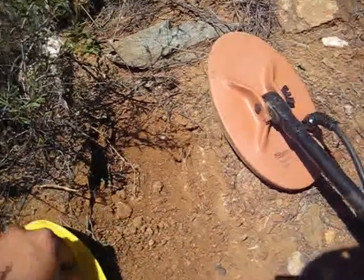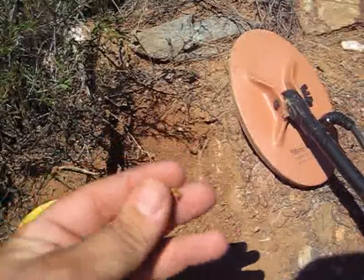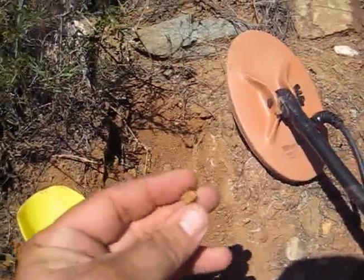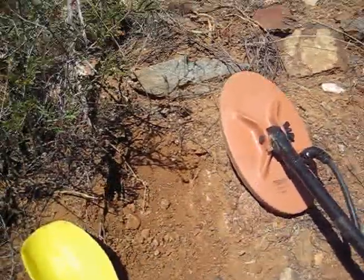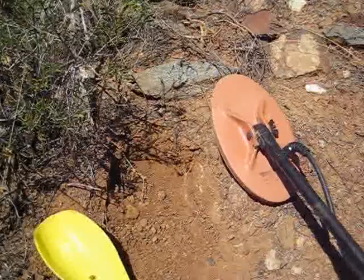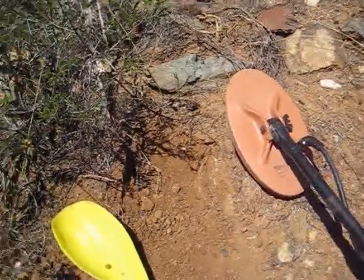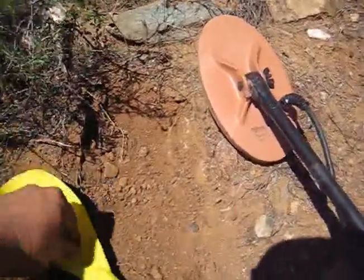and then a bigger one that was a little bit larger, real rough. This one actually came out of this hole right here. It's probably about 4 or 5 inches deep. I'm using a GPX-4500 and the little Coiltek Joey elliptical monocoil, which is excellent for bedrock hunting in real shallow conditions, and very sensitive to small gold.